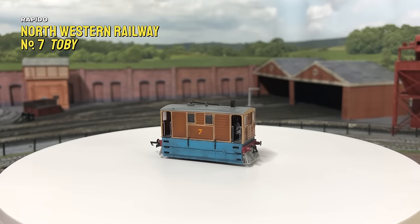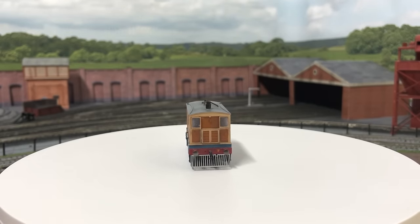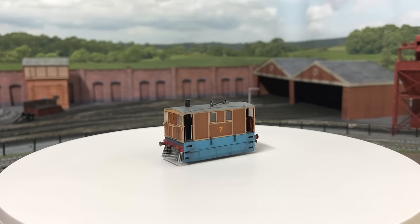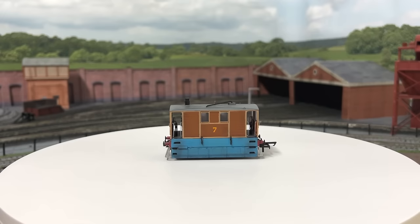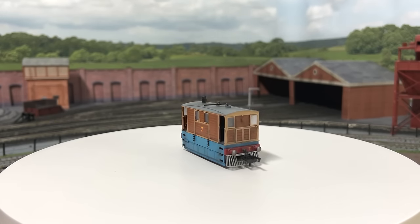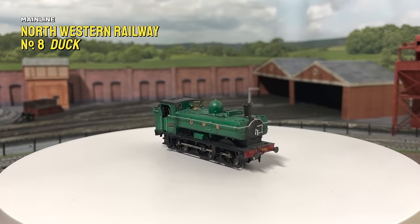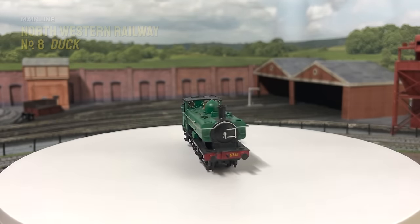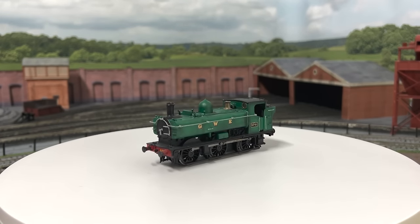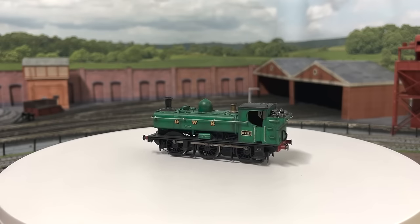Here is Toby, one of the easiest customs ever. He was made using a Rapido J70 class tram engine. Simply painted the side plates blue, lined out his trim with a tan color, added a 7, and voila, it's Toby. No qualms here. Here we have Duck. Duck was made using the body from a mainline brand pannier tank with the correct cab windows, fitted to a more recent Bachmann pannier chassis. I painted him in a mint green to match the look of the illustrations more.